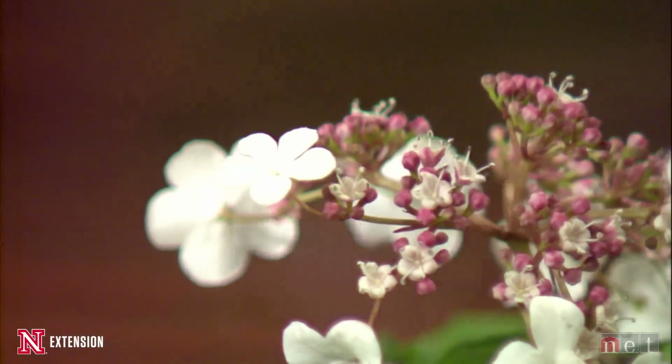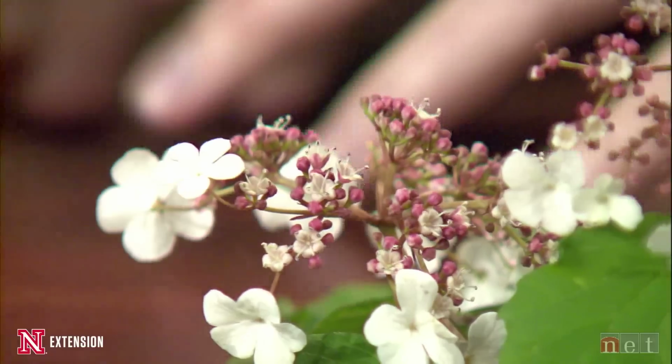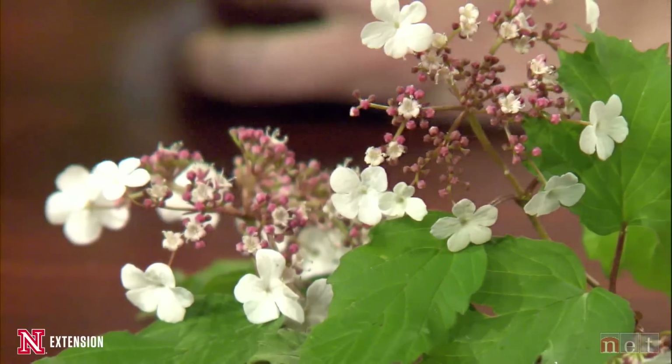Also, be on the lookout for some of these fun mid-season blooming ones. They don't have a lot of scent to them, but they're still really, really fun and really pretty to look at. And that is kind of a nice plant, not as widely known probably as some of the others. So thank you, Elizabeth, for bringing that in.